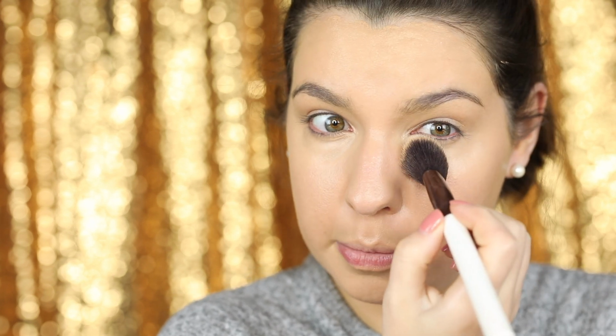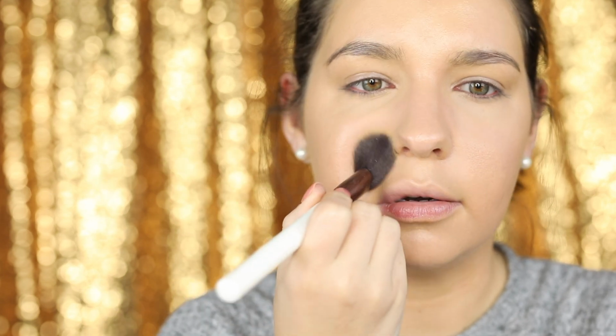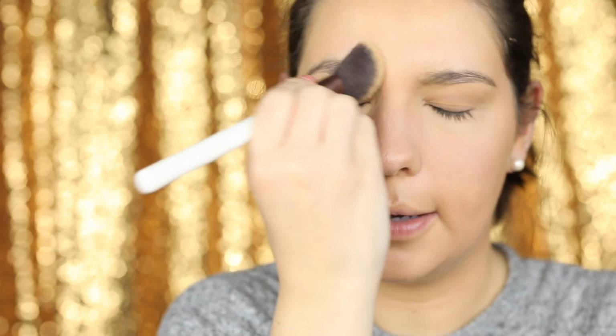This is a sample size that I got from one of my beauty boxes. So we're just going to take it, do a little dab, and you're just going to press it right under your eyes to set that concealer from creasing. And then I like to just go down where my pores were again, because this really does make you look like you have 0 pores. It's amazing. And I'll go up on my nose too, because my nose is the first thing that makeup tends to come off of, especially since I have a session today, and it always rubs off on my camera.